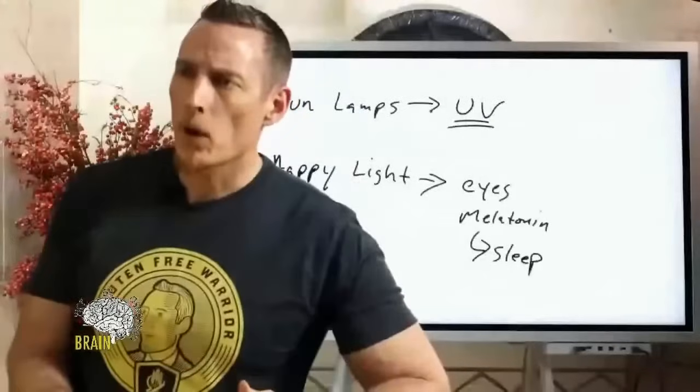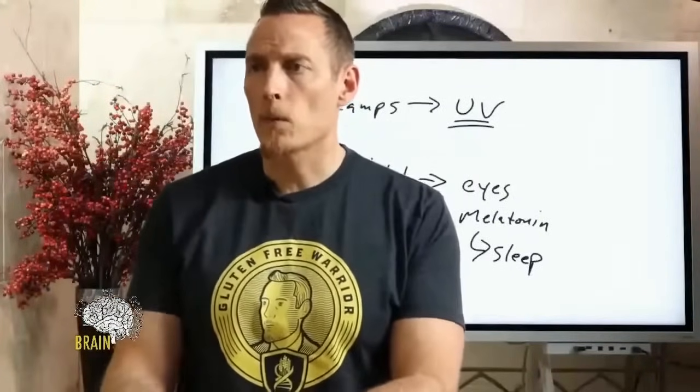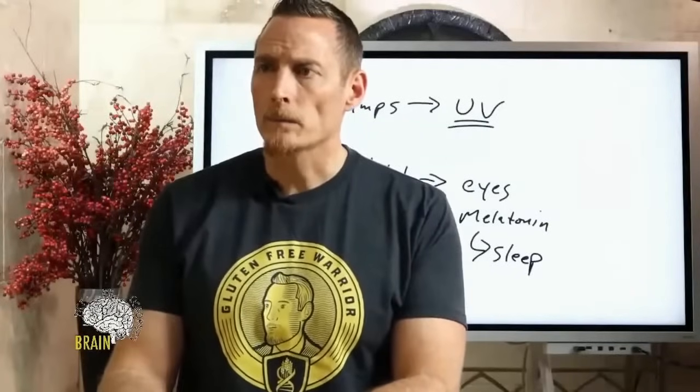Filene's asking, do copper bracelets work? They do. They work for a lot of arthritic pains and aches. Copper bracelets can work actually quite well.